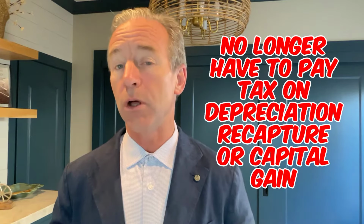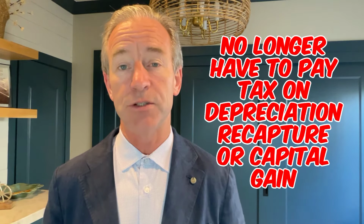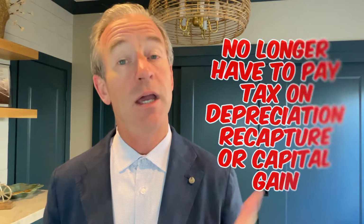But when an investor passes away and a rental property is inherited, that property's basis is actually stepped up and the heirs no longer have to pay tax on depreciation recapture or capital gains. Of course, again, check with your tax professional on all this information.